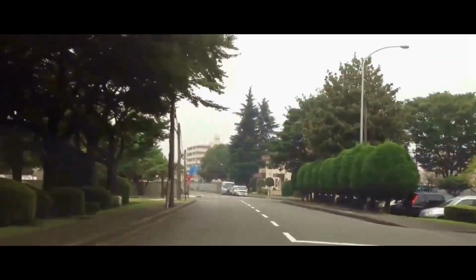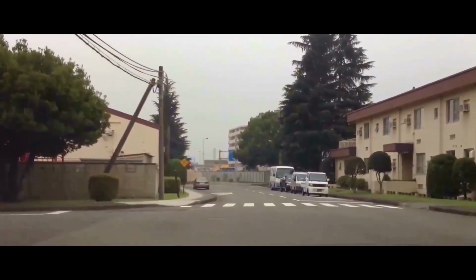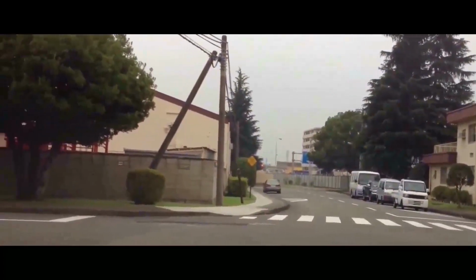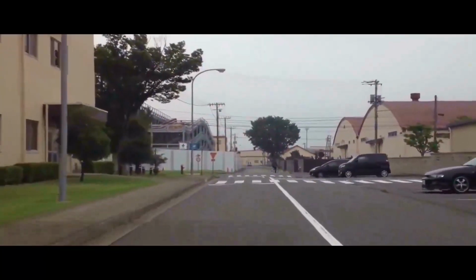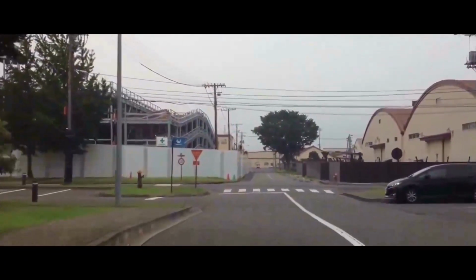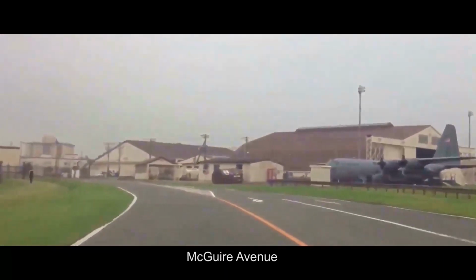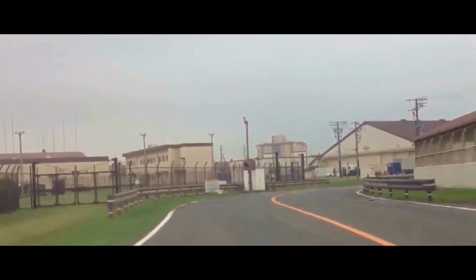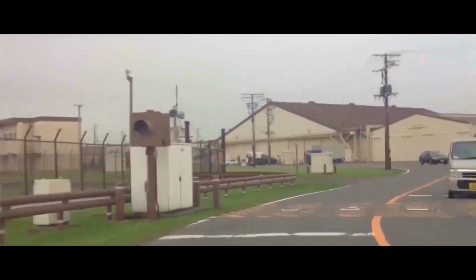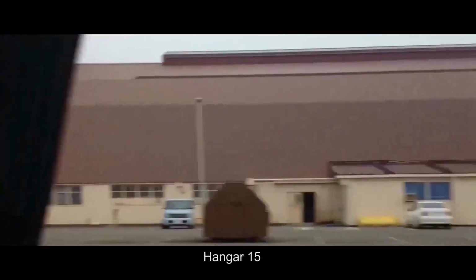And if we were to continue going straight, you'd come across Yokota High School and the Furniture Mart. But we're turning left. I don't know what they're building. I believe it's a parking garage. And I believe that's where Bonk Field used to be, where the construction site is. This is McGuire Avenue, and that's Hangar 15 off to the right. And you'll see shortly. That's where all the big activities, concerts, USO shows, field events for the base occur inside that hangar.